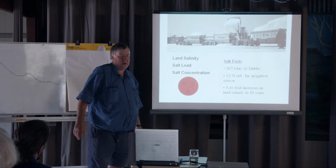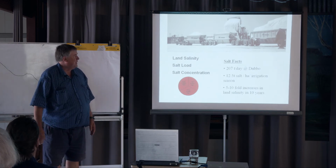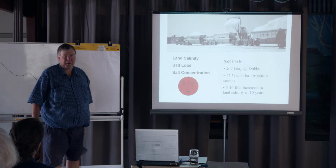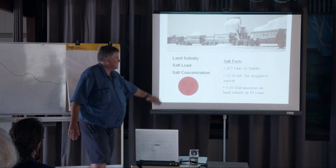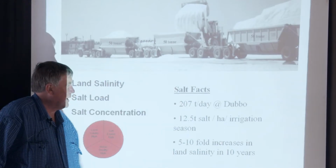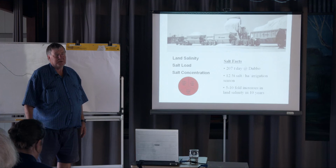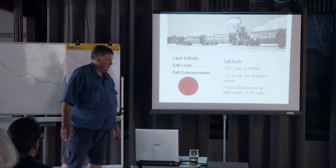And the salt concentration, generally on an average day past Dubbo, you get about 207 tonnes of salt dissolved in the water goes past. That's how much water goes through on a scale. So with every irrigation cycle, somewhere like Narromine, you get 12.5 tonnes per hectare of salt applied to that land. Hence, in our professional lifetime, we've seen a lot of irrigation farms, which were former cotton farms, become cattle farms. They've basically sold themselves out.